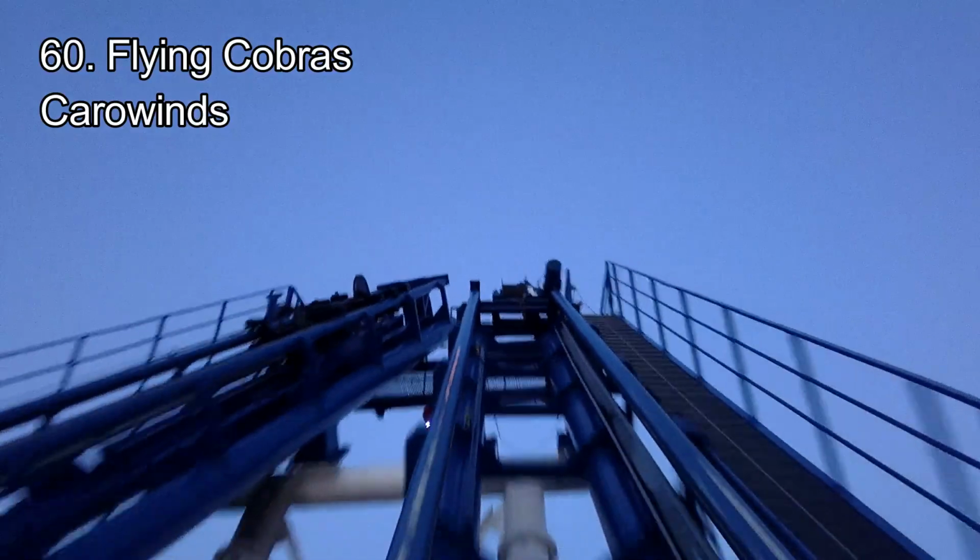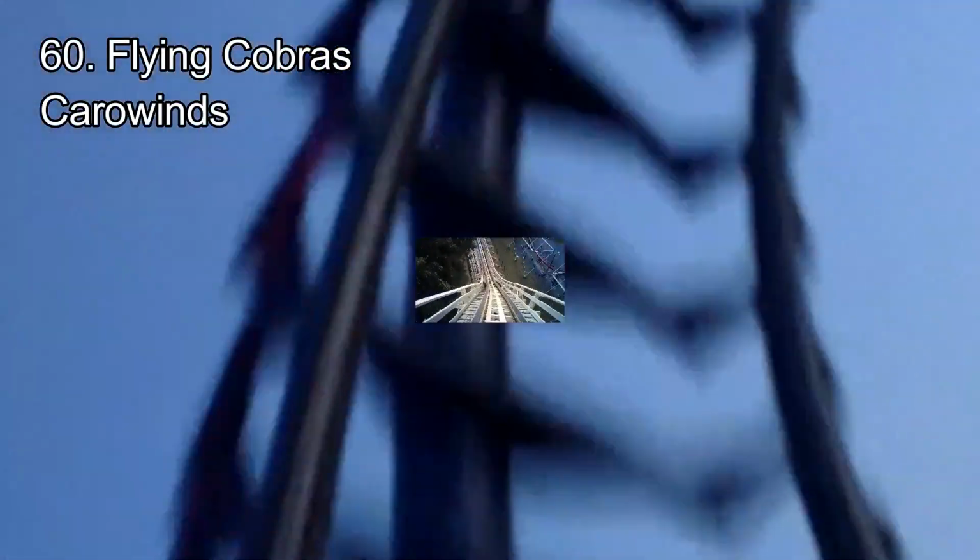60, the Flying Cobras. This is the same thing as Sidewinder, the only difference being in the restraints. I found this one to be jerkier than Sidewinder, but Flying Cobras has less constricting restraints, so I enjoyed this ride a little more. These are interchangeable.